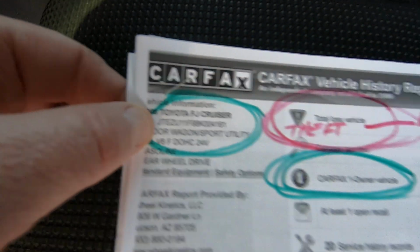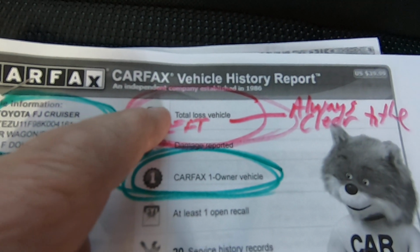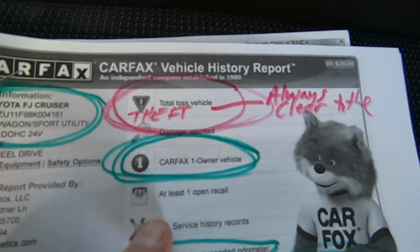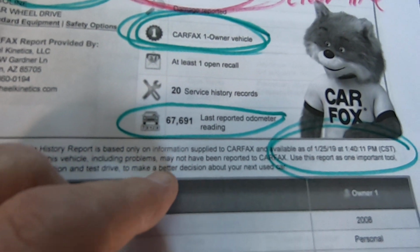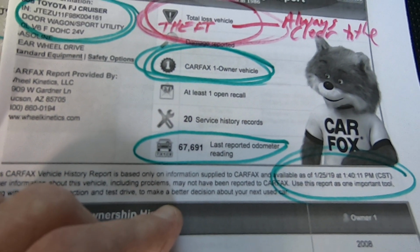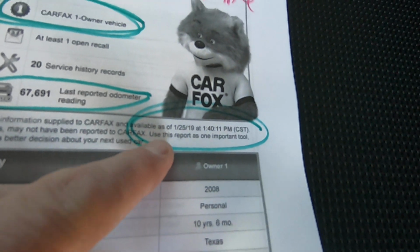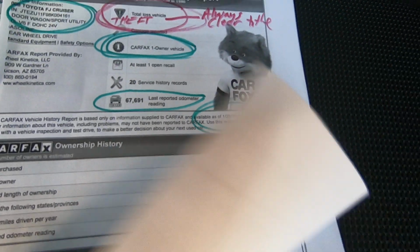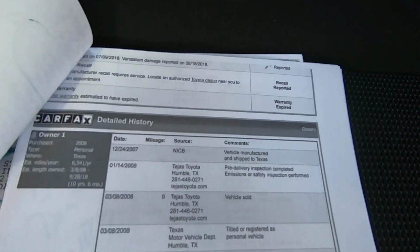There's the VIN. Like I said, it says total loss, and that's due to theft. Always a clear title. Carfax, one owner. Last reported odometer with them was 67.7, which was about 1,000 miles ago. We did this Carfax a little while ago, 125.19, a couple hours ago I did it.